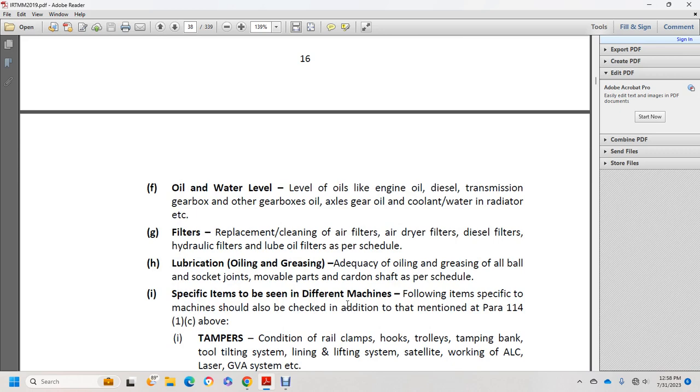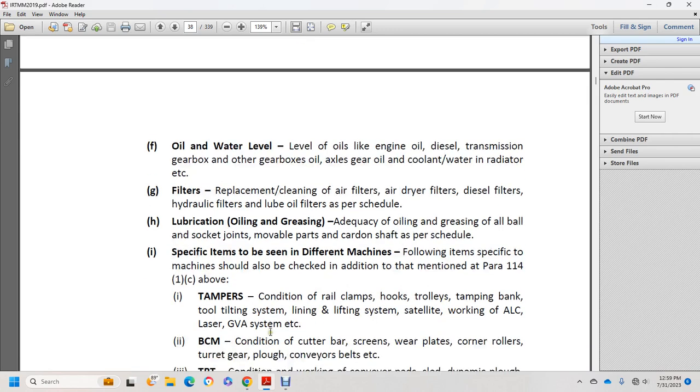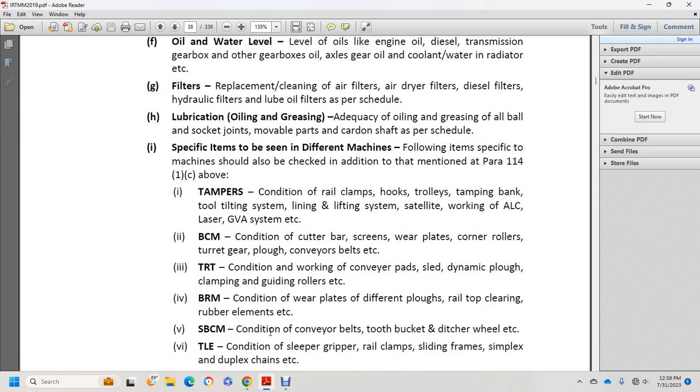For specific items seen in different machines, the following items specified with the machine should be checked, with addition to those mentioned in paragraph 114 1C1 above. Tamper condition: all rail clamps, hooks and trolleys, tamping, banking, tools, tailing system, lining system and safety, and working with the ALC laser GVA system, BCM, coordinated with the cutter bar screen, wire plates, cutting, connecting, corner rollers, turret, gear, plow, conveyor belts, etc.